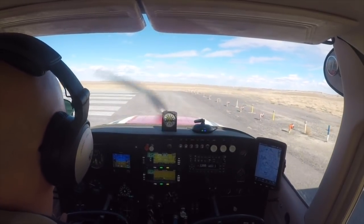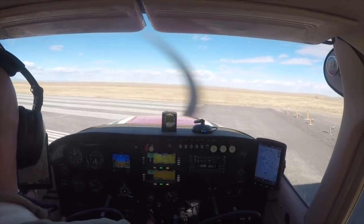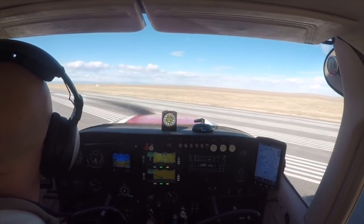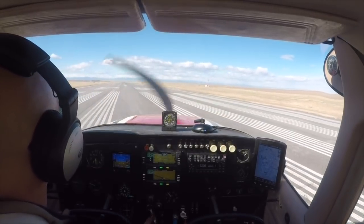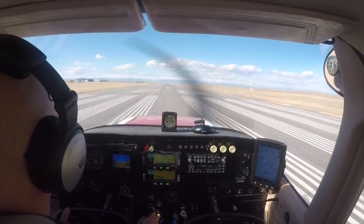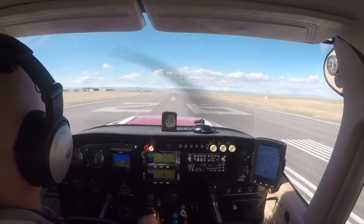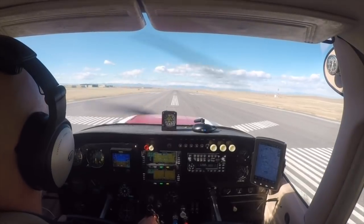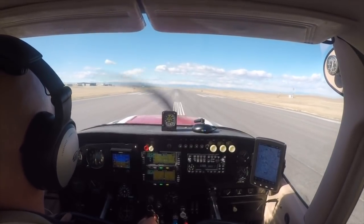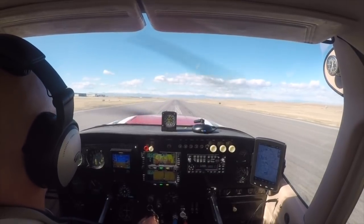Now, it takes this thing a bit to get rolling, but once you're rolling, she flies off quick. Okay, heading set. There's 500 feet. We're off. Any ground effect?